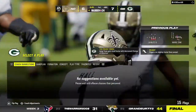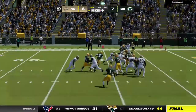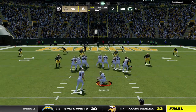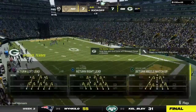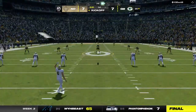And the Saints are able to match the opening drive touchdown against them with one of their own. And there's an offense that didn't panic after getting down early, and with good reason. No better way to silence a home crowd than with a nice, long, sustained drive. And they were able to put one together here and finish with the touchdown run. Extra point right down the middle. And we are tied at 7.